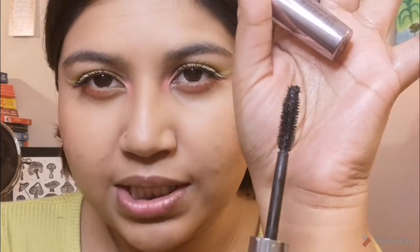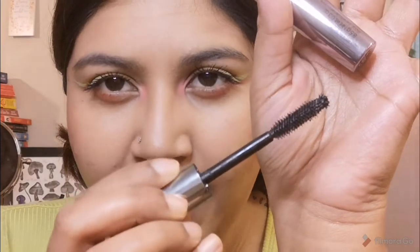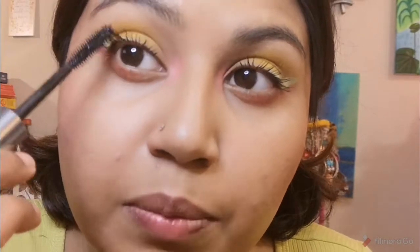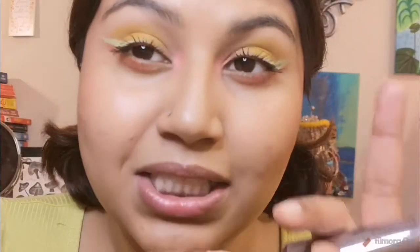You guys will notice it has a little ball tip at the end, right? And that is what I use to get in the corners and then separate the lashes and lift the tips up. It is so useful, and I'm thinking that when this is done, I'm going to save the brush, wash it, and use it with a cheaper mascara formula, because formula isn't really what makes a mascara. It's the brush. So, we're going to go with that.